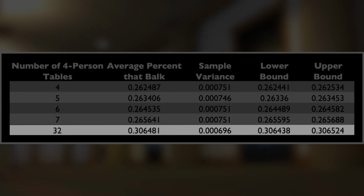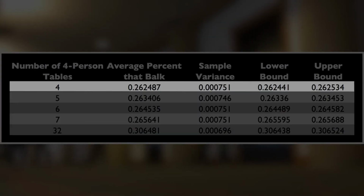30.64% and 30.65%. Because of the minimized balking rate, we are declaring 4 four-person tables to be the optimal seating arrangement for the 4th floor of Grainger Library.